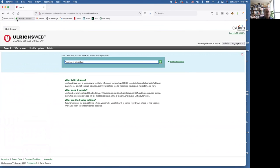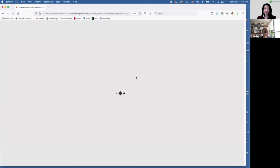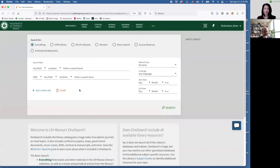And with that, I think I'm done. I'm trying to remember what I've forgotten here. But are there any questions or things that you want me to cover that I haven't? And while we're waiting, let me just quickly show you the advanced search. I don't use the advanced search very much.